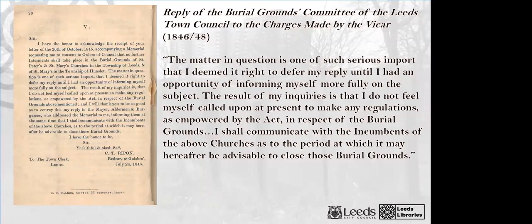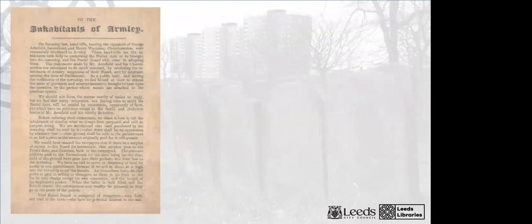That is, local communities preferred to organise their own cemeteries rather than hand such control to the wider Leeds Town Council. One early example of such an effort is featured in a pamphlet held at the Central Library addressed to the inhabitants of Armley. It is evidently a reply to objections made by the Vicar of Armley to the efforts of some in the township to set up a local burial board.